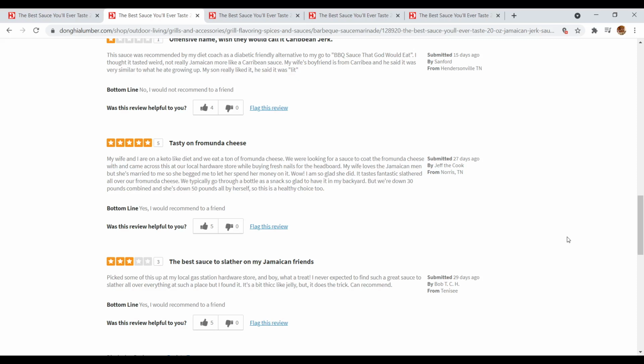By Jeff the Cook. 3 stars, the best sauce to slather on my Jamaican friends. Picked some of this up at my local gas station hardware store, and boy, what a treat. I never expected to find such a great sauce to slather all over everything at such a place, but I found it. It's a bit thick like jelly, but it does the trick. Can recommend. Bottom line, yes, I would recommend to a friend. By Bob TCH.